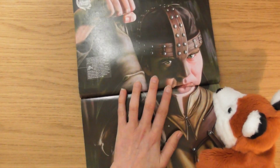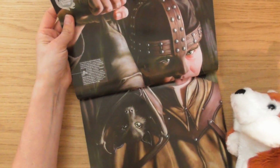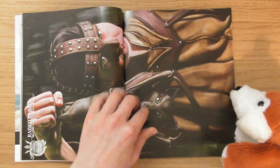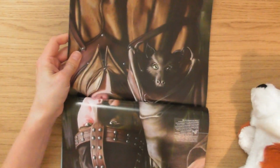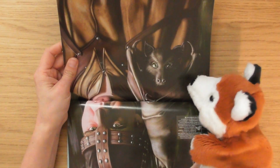Oh, it's a shame it's wrapped around like that. Raised by bats. That bat actually looks quite cool that way. Oh, look at him. He's cool, he is, that little bat.